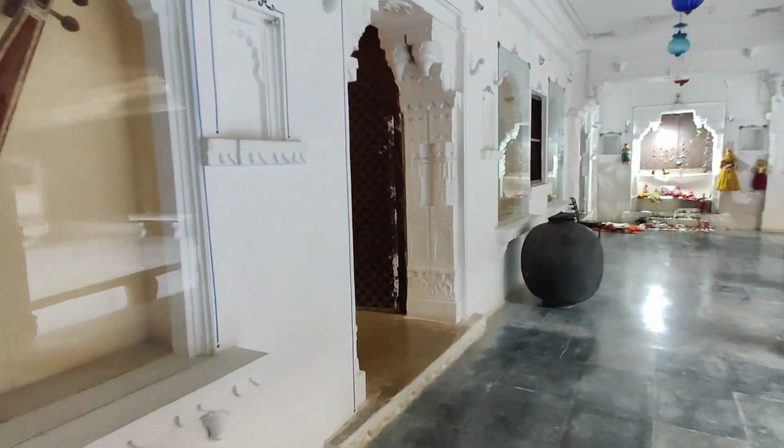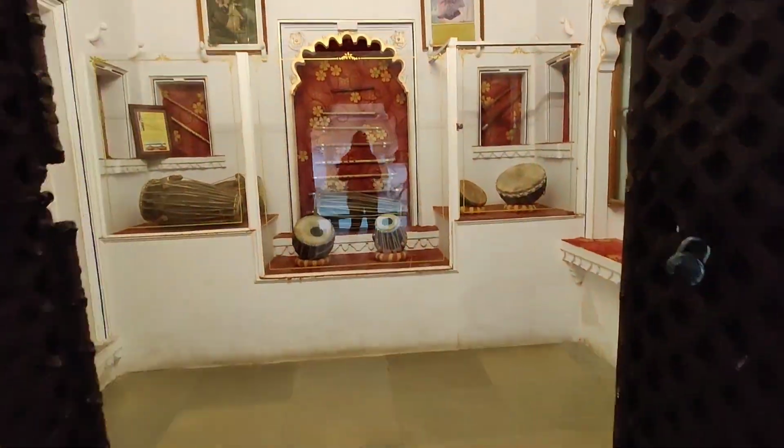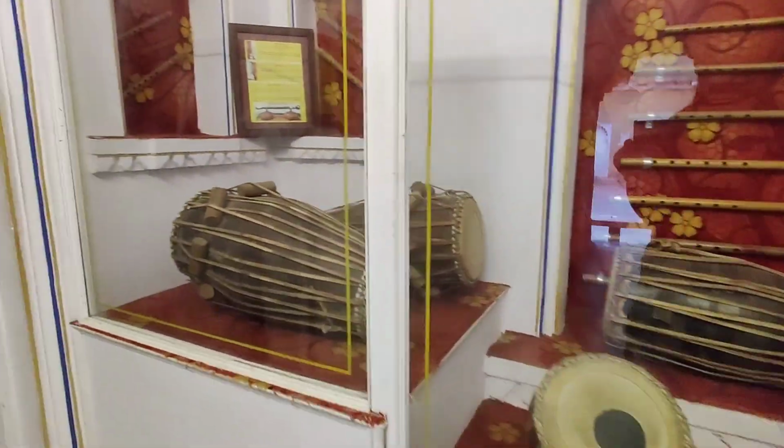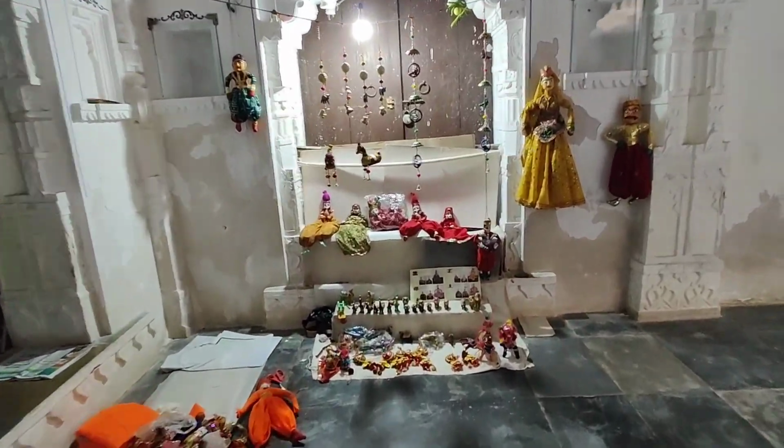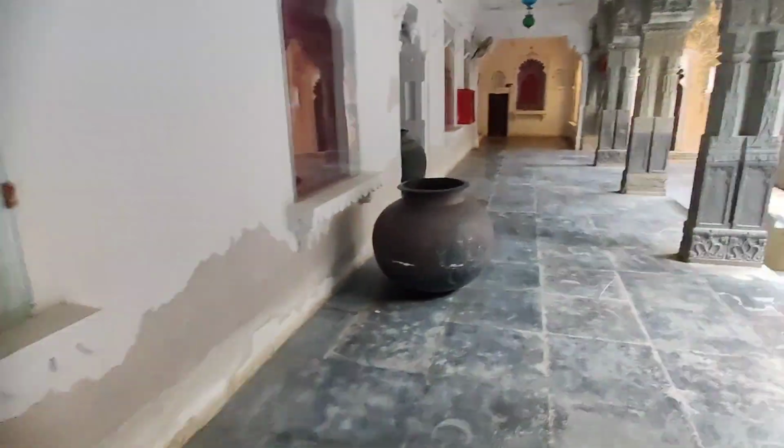Women in the Haveli were also interested in music, and Sangeet Kaksh in the Haveli was used by the royal women to learn music and indulge in playing music instruments such as santoor, chang, dholak, nagada, sarangi.